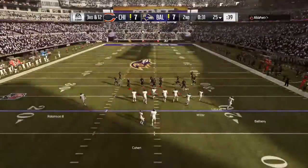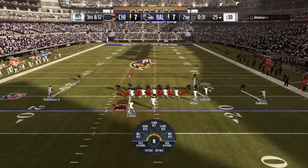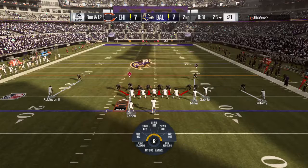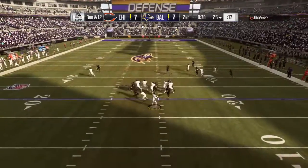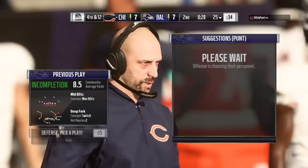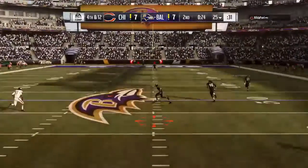Let's see what they draw up here. Third and long following the sack of Trubisky. Out of the gun, Trubisky. And that one will fall incomplete. Clock here now, just under 30 seconds to go in this first half. Putting pressure on the guy throwing the football is always good, but when you can couple that with contact on him that leads to an incompletion, as we just saw there, that's winning football.